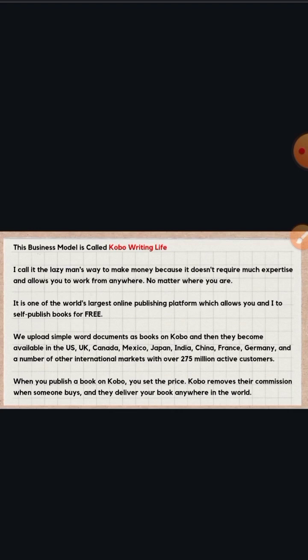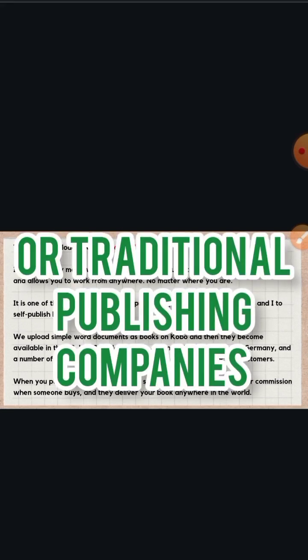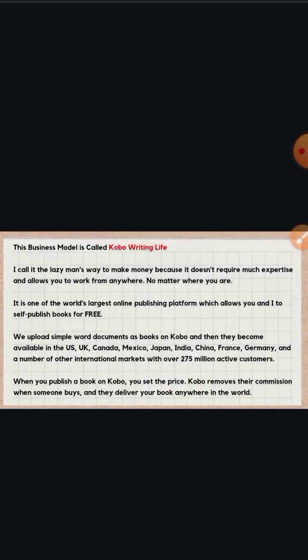It allows you to write books, to create books and publish them on their platform for free. It gives you a lot of advantages over these traditional bookstores. Now, what do we do basically? We upload simple Word books or simple documents, such as fictional books, novels, storybooks, and the rest of them, which you are going to know.